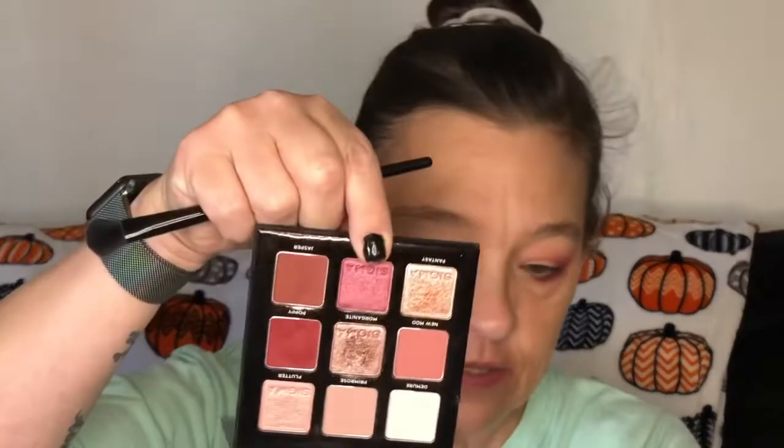But let's find something to put the shimmer on. Let me grab this brush. I don't know which shimmer I want to go with. You know what? Let's start with Regal, because I don't think I've used that one. Doesn't look like it's been touched.